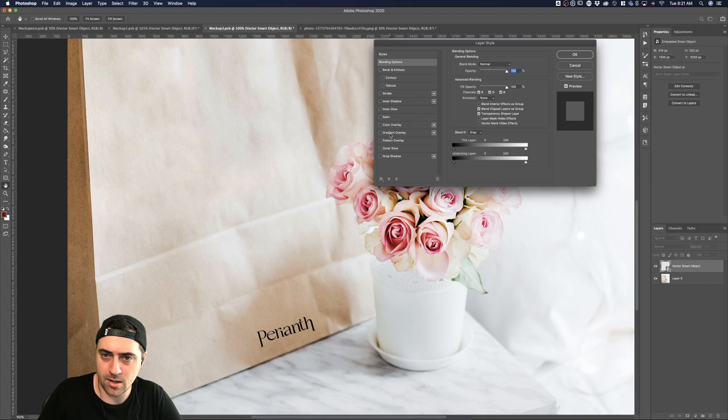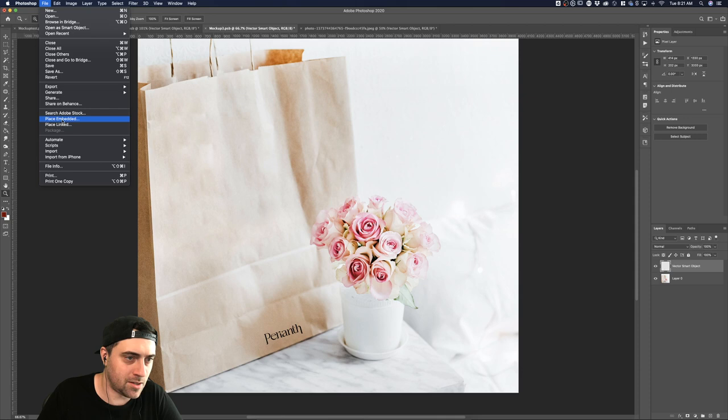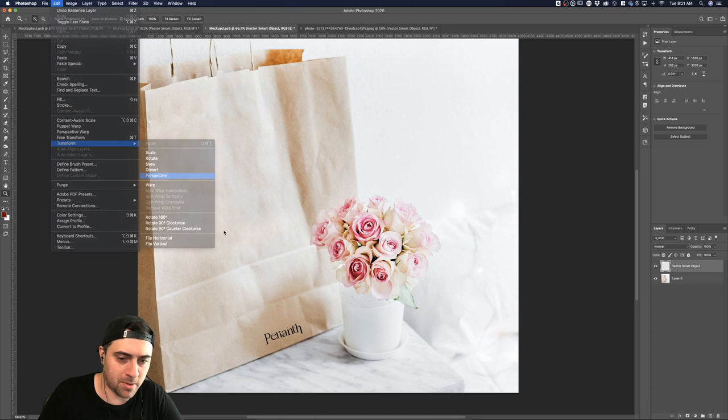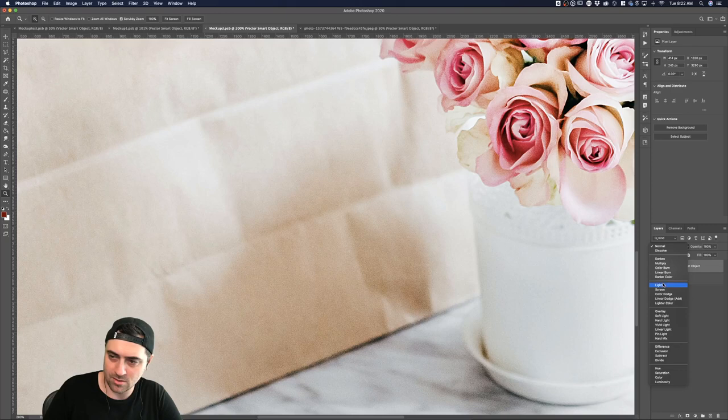Rasterize layer really, really quickly. We're gonna run out of time, but what I'm gonna try to do really quick: edit, rasterize, perspective warp, get the perspective dialed in a little bit more. It's a little off still, but you can kind of see that. What I'll do also sometimes is take it, darken, and lower some of the opacity on it.